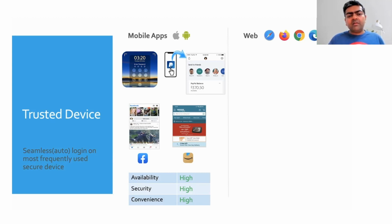Hence, you will see that most of the mobile apps, after the initial authentication, don't ask for any password and just auto-log in the user. This is the same thing PayPal has done. When you launch the PayPal app, after our initial first-time login, we try our best to not ask you for any password or even a biometric login, and we just auto-log in the user.